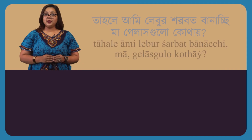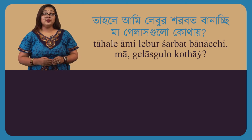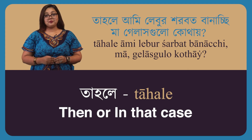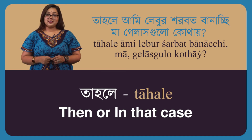In response, Tuntun says, তাহলে আমি লেবুর শরবত বানাচ্ছি. মা, গেলাসগুলো কোথায়? Which means, then I am making lemonade. Ma, where are the glasses? Here, তাহলে means then or in that case, indicating a continuation of collaborative spirit.